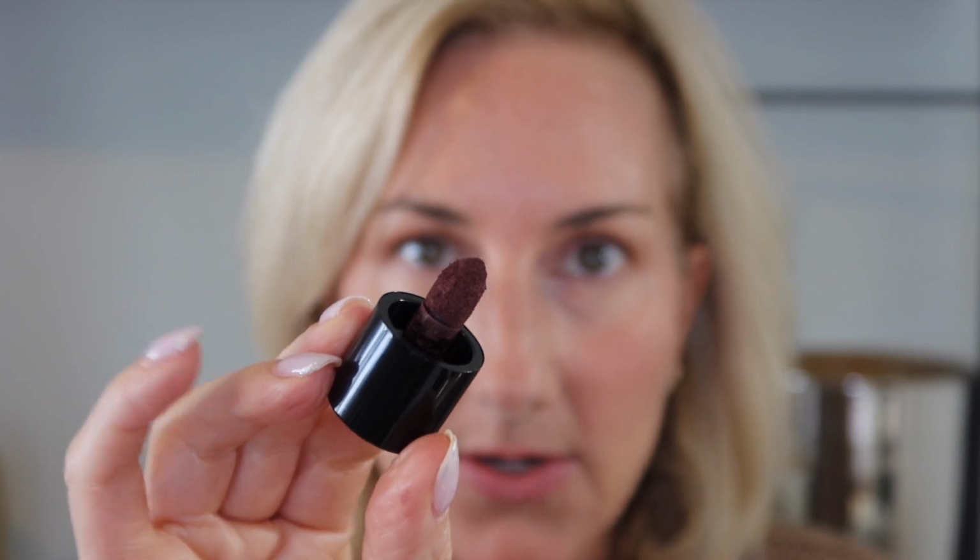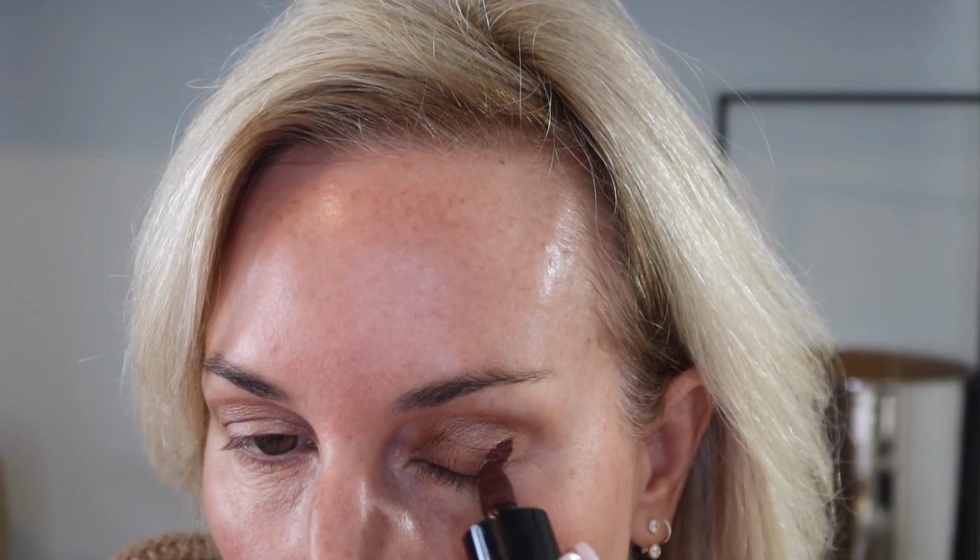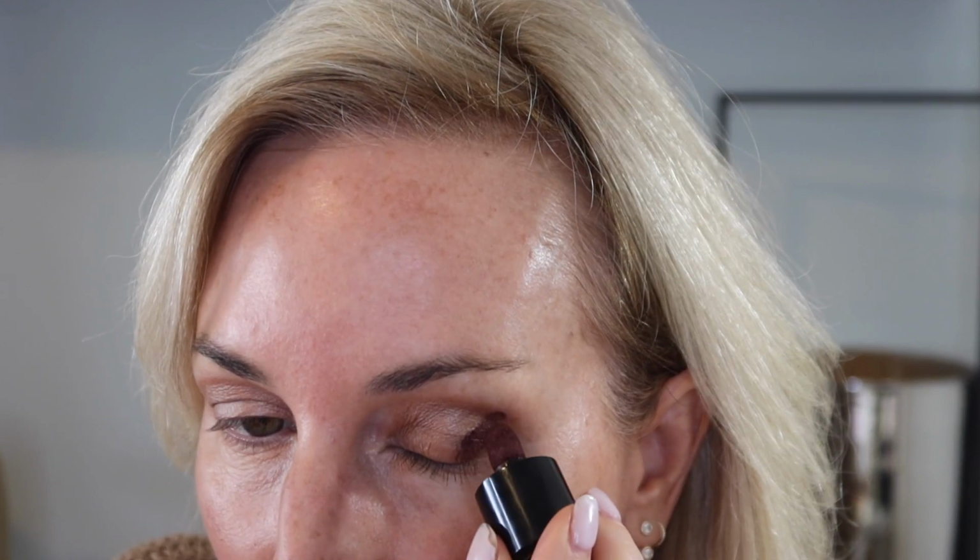This one is the deeper shade here. And what I'm going to do is add a little intensity to my outer V, kind of use this as eyeliner too. So let's see how that works. So I'm going to, ooh, okay. Very deep pigmentation there. Don't worry, we're going to blend this out.